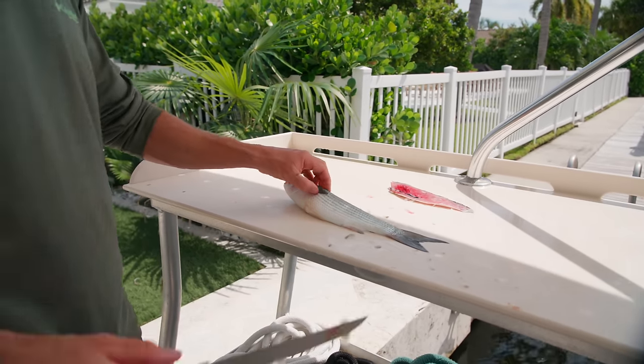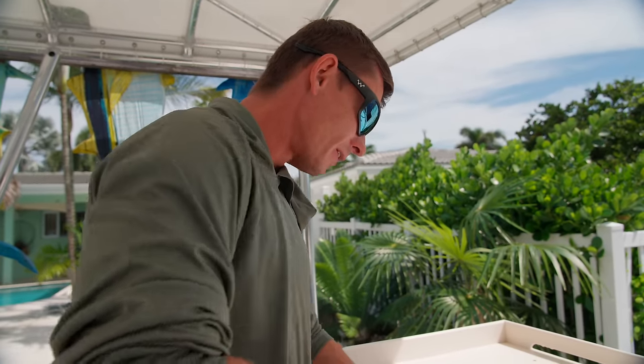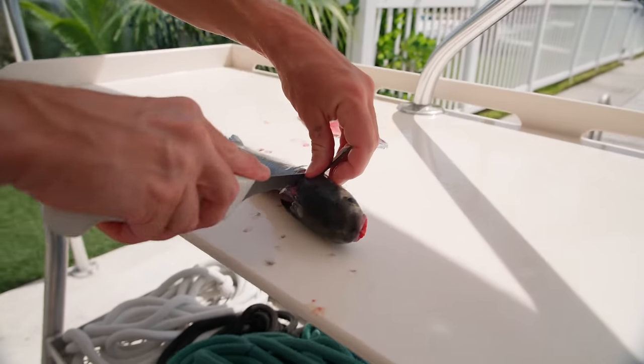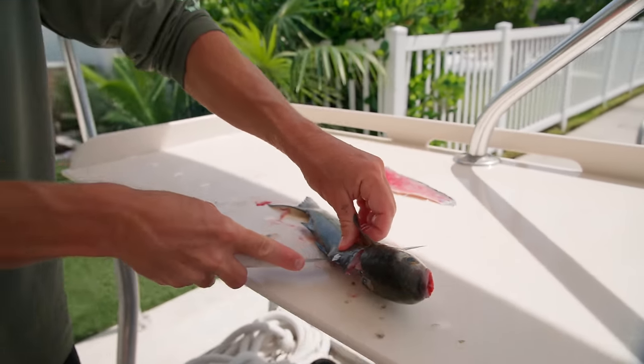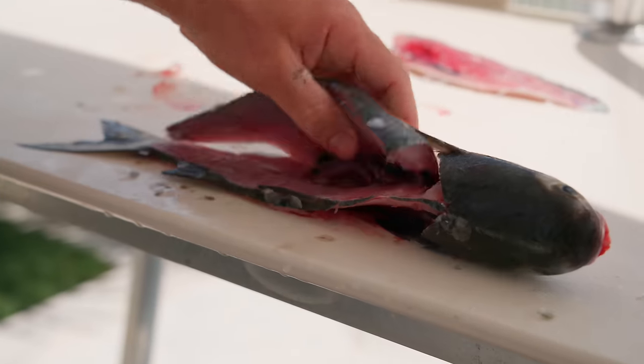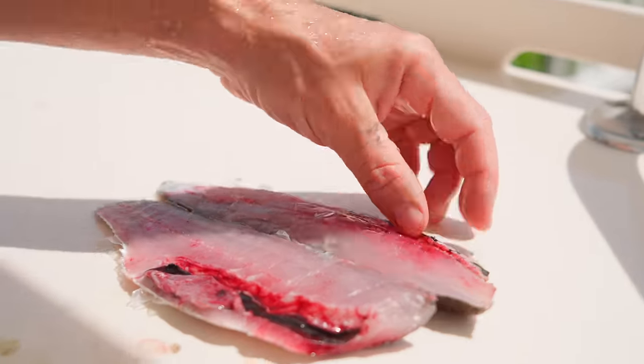And then there's another mullet run in the springtime called the spring mullet run. But I think that's all silver mullet, whereas this right here, I'm pretty sure is a black mullet. So this one I'm just gonna run down the length of the spine. You could fillet them both ways. The first side I did like a traditional fillet, the second side I did just running down.